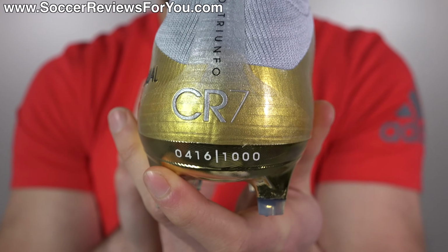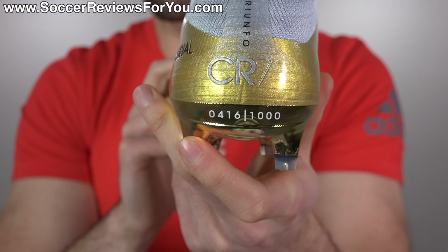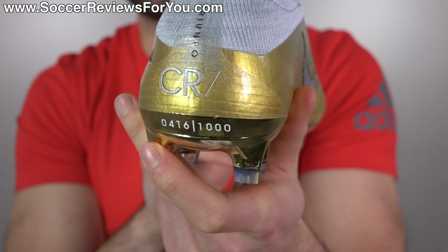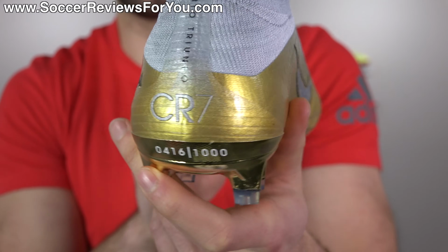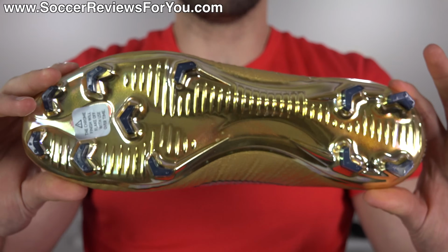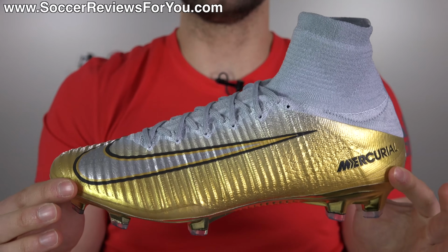out of 1,000, which is a bit of a bummer because it's not really an overly significant number. I think the number that you would want here is number 7 out of 1,000, but I'm not sure who ended up with that particular pair. However, that is what they look like in person, at least from the outside.